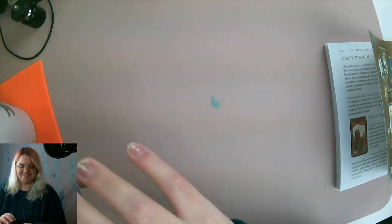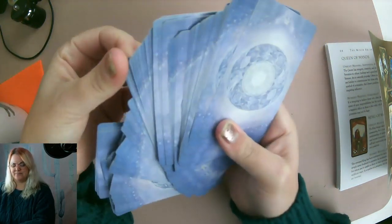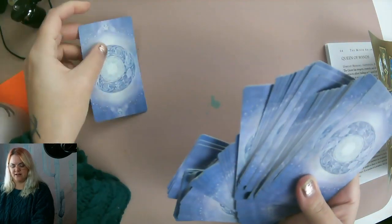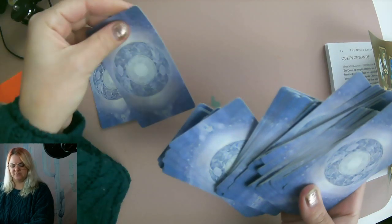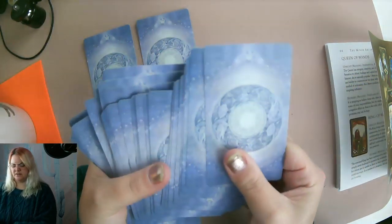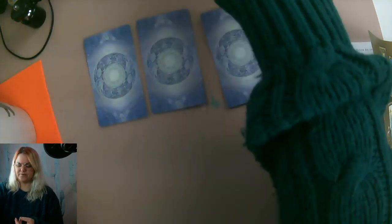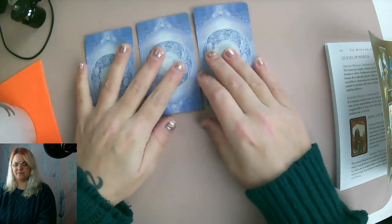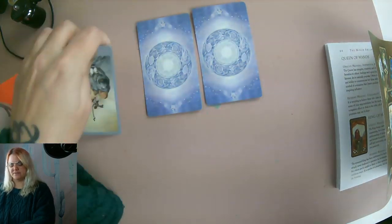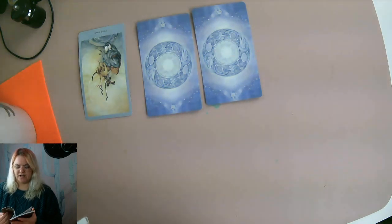All right, Jessie wants to know about her love life. Okay. All right. This feels... Ooh, yes, this card, that feels like the past. Oh, present. Oh. Yeah, these are feeling good. I'm feeling good. Okay. So in the past we have the reversed Two of Wands.